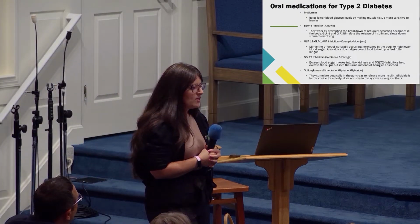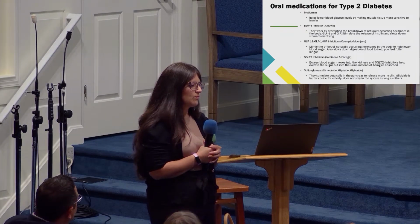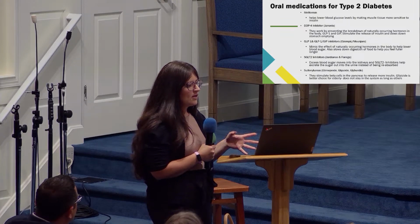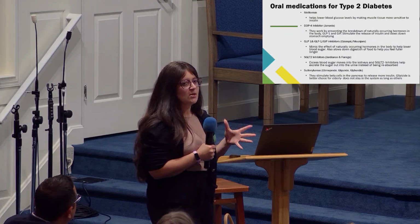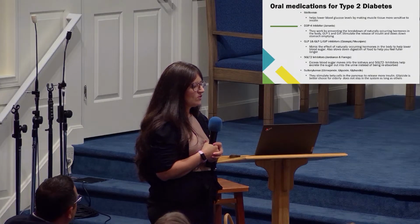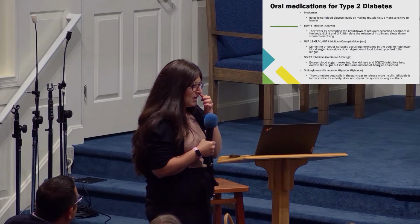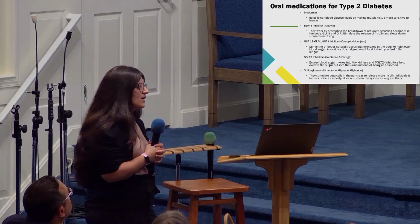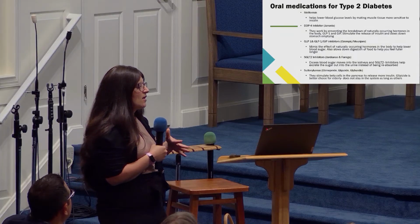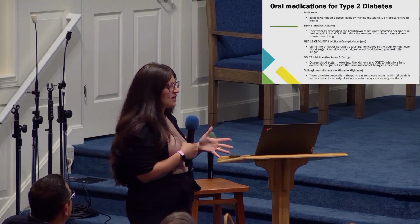So metformin is really like a staple medication. It's pretty well tolerated and very cheap as well. So this helps lower blood glucose levels by making muscle tissue more sensitive to insulin. Major side effects of metformin are abdomen pain or nausea, diarrhea as well.